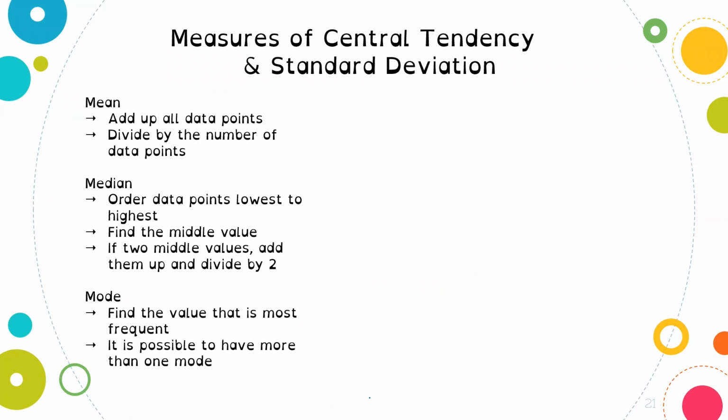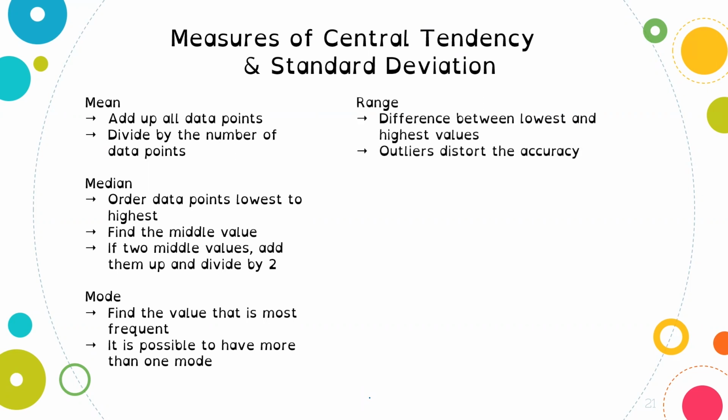And then looking at measures of variability. So we had our range, which is the difference between the lowest and the highest value. So seeing how much data ranges is what we would say, so how much is spread out. But outliers would really distort the accuracy of this information. If you have a really, really high value or a really, really low value, that's just going to skew your information, because if everything else is clustered together, but you have that one piece of information really far away, the range doesn't tell you that the information is clustered together.